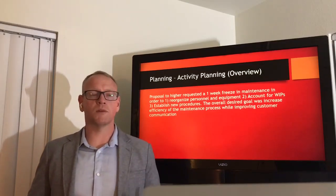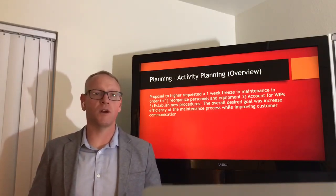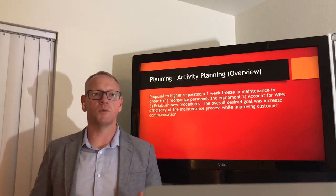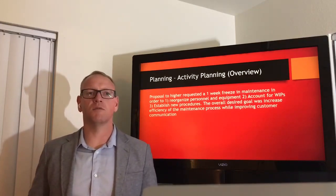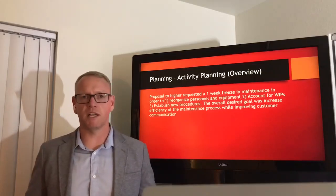So the goals that were proposed were that we would reorganize personnel and equipment, account for everything that was currently within the maintenance system, and then establish new procedures. The overall desired outcome was to increase efficiency of maintenance processes while improving customer communications and customer relations.